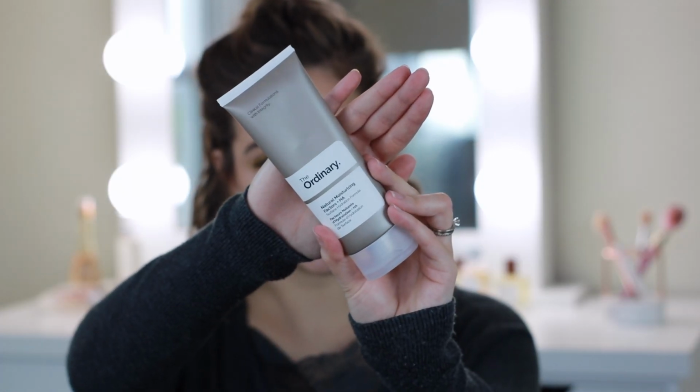So the first one is the Ordinary Moisturizer. This is called the Natural Moisturizing Factors Plus HA, and this is what the packaging looks like. This is a 3.3 fluid ounce tube, so you get so much product in here. This is going to last me forever, and this was literally under $8. I want to say it was like 7 something. It's crazy how affordable this brand is and just how amazing their products are. I just can't get over how much you get for the price.